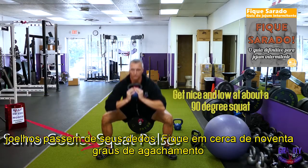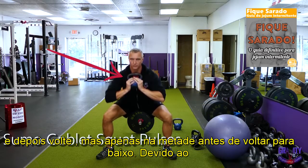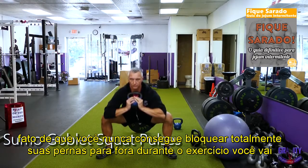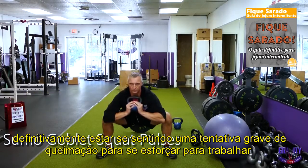Get nice and low at about a 90-degree squat and then come back up, but only halfway up before going back down. Due to the fact that you never get to fully lock your legs out during the exercise, you'll definitely be feeling a serious burn. Try to push yourself to work through it.